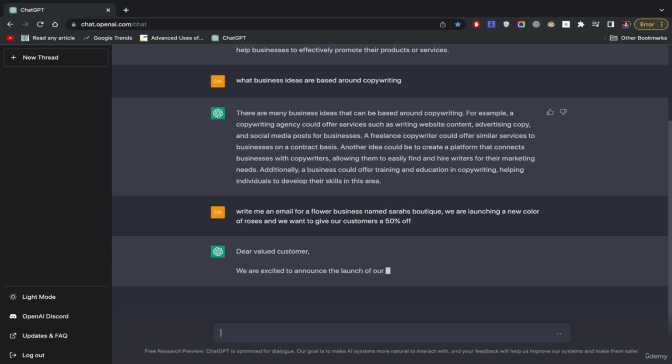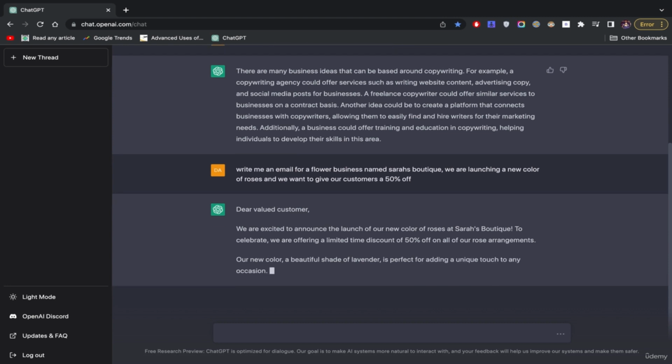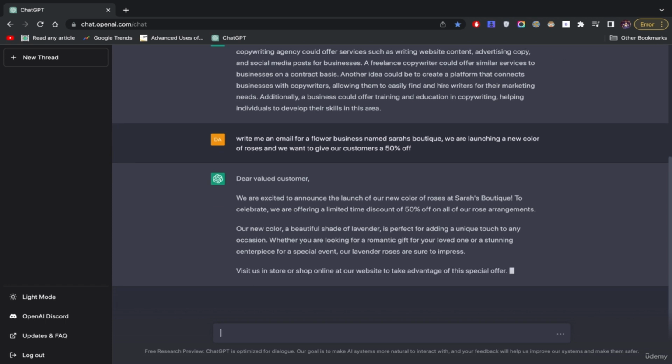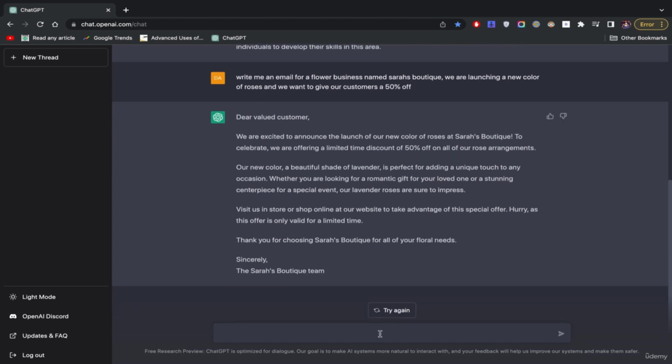So, "Dear valued customer, we're excited to announce the launch of our new color roses series boutique. To celebrate, we offer 50% off limited on all our rose arrangements." And they even added more detail: "Beautiful shade of lavender. It's perfect for adding a unique touch. Whether you're looking for..." Okay, perfect. So this is another example.